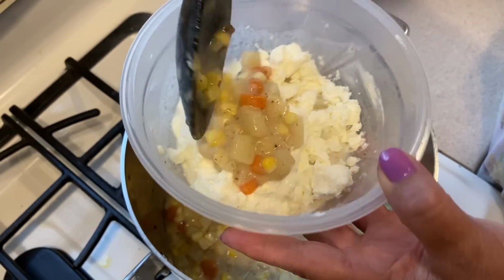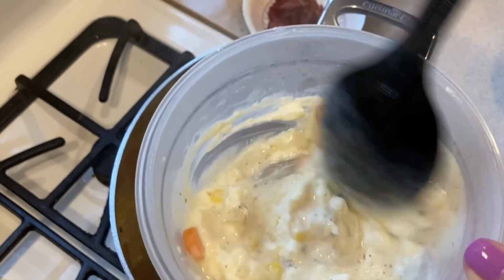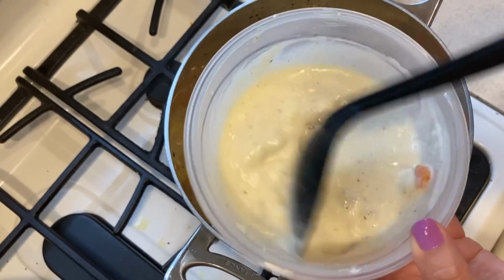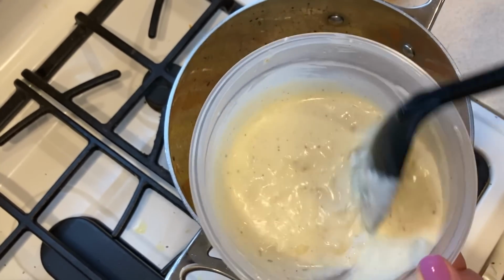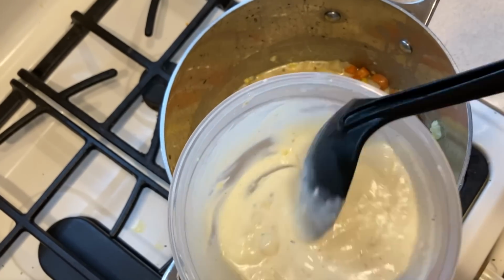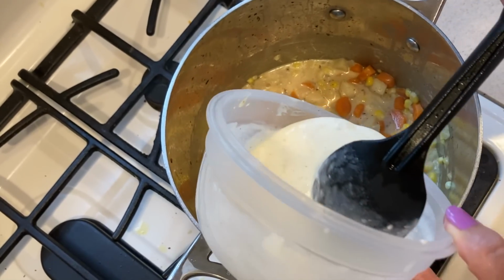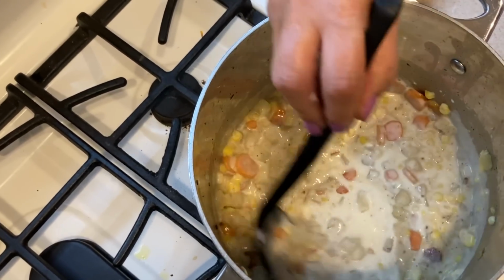But I am going to temper the cream. I'm adding a little bit of the hot soup to it, and I'm just giving it a mix. You can see how smooth and velvety. I didn't want to add it right to the soup because I was afraid it would curdle. Again, I'm just using up what we have, and this is going to send this soup over the edge. Now I'm just going to add it right in, mix this.